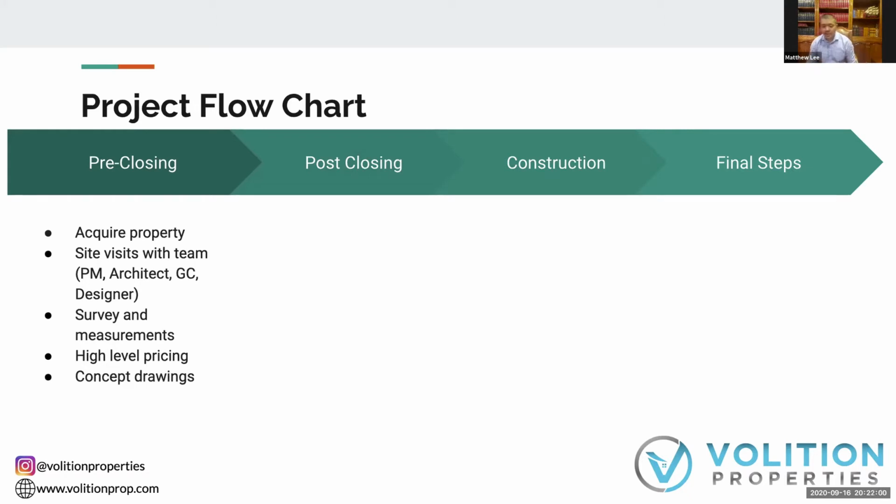And that is, everybody who has a stake in this project, getting them on site so they can see the things they need to see before we get further in the process. So what does that mean exactly? Your team consists of a bunch of people. You need somebody to manage the project, a PM.